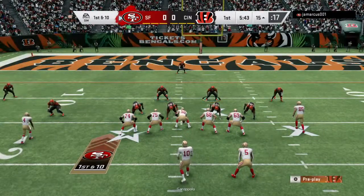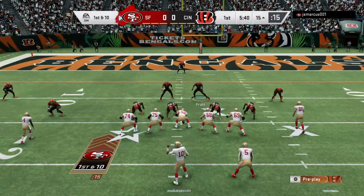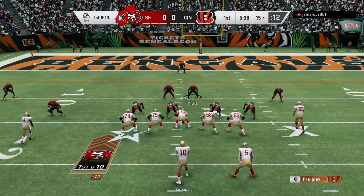Fundamental breakdown by the defense. You've got to be able to make plays on the edge. It's going to be a long day.